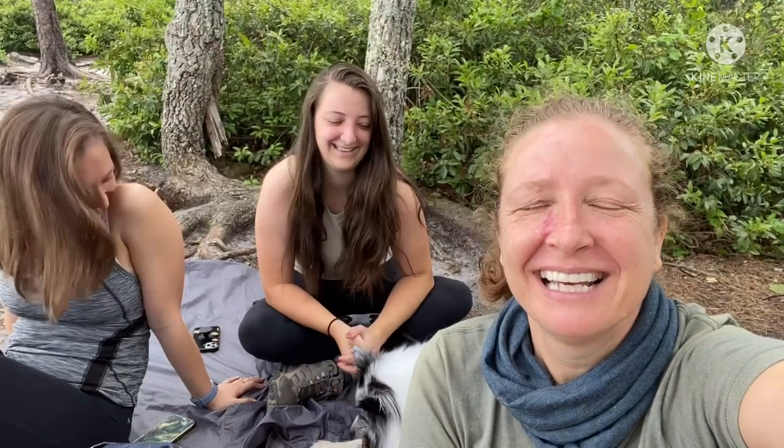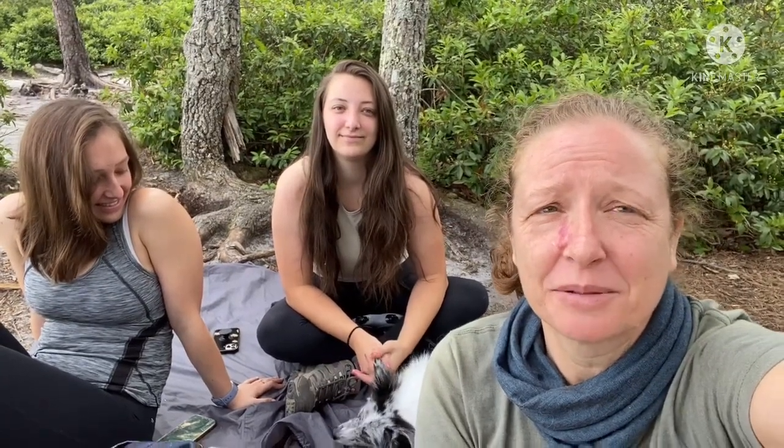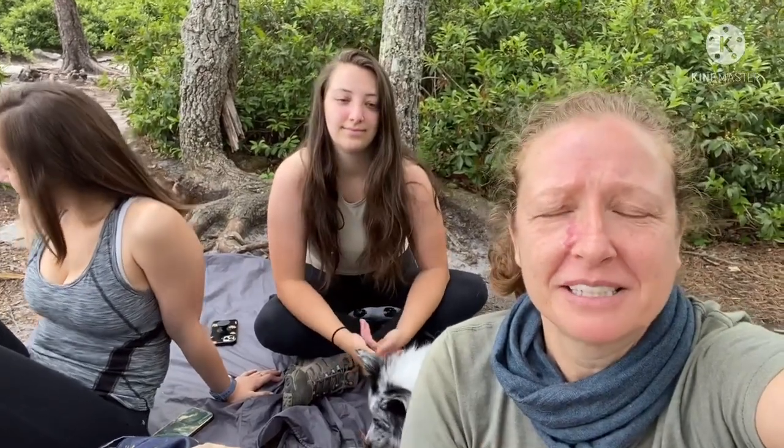Hey everybody. We're just sitting on top of McAfee Knob, having a lunch break, and just felt my first raindrop, so I think it's just about to rain just a little bit, not too bad. It was a great hike up here. It's a 4-mile hike, pretty much all uphill. The kids did great. Paisley did great.